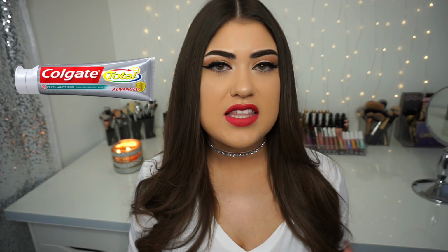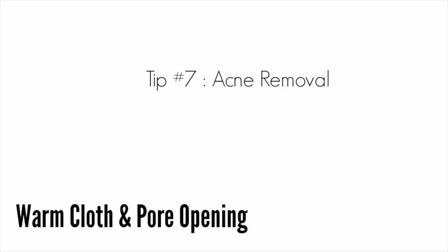So if you guys don't have a spot treatment on hand, you can use a toothpaste. And I know it sounds crazy, but anything that dries like that is going to help you get rid of it. So if you have nothing on hand, try toothpaste, put a little bit of it on the problem area and let it sit there until it completely gets crusty and dry, and then wipe it off. And that can help if you're in an emergency situation where you don't have any medicine or anything like that.